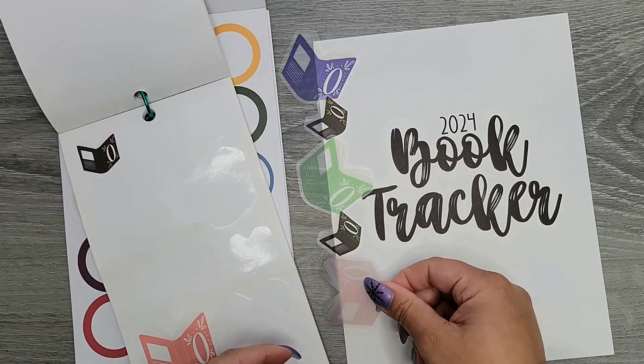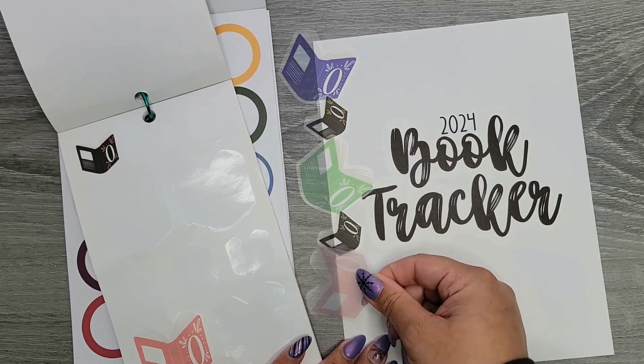I don't know. I'm trying to put them in different ways so that way they all look a little bit different.